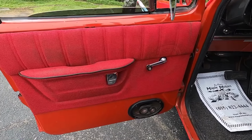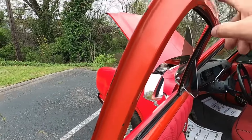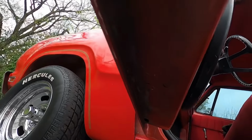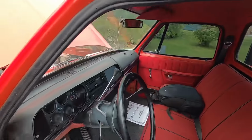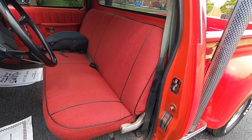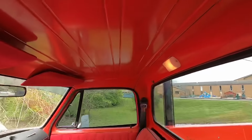Door panel, if anything, just needs to be cleaned up a little bit better. Steam clean that, but it's not ripped up. It looks pretty good. You got chips along that edge there. Down the bottom. Seal looks good in the door jamb there. Carpet, it's actually in pretty good shape. The seat's not tore up at all. Matches the door panels. Inside the cab here looks pretty good.